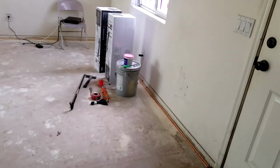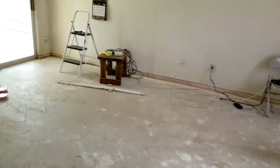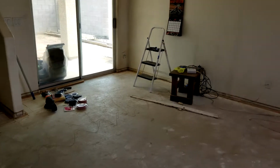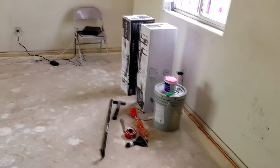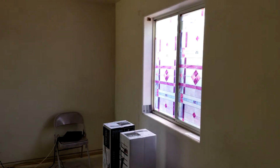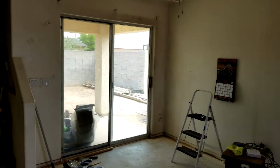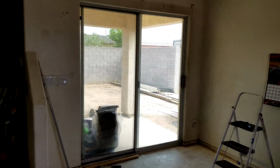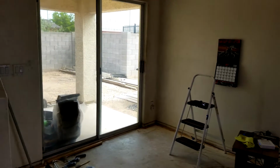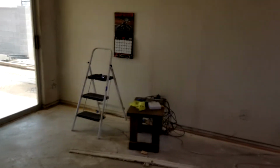Okay, what's up there, people? As you see, it looks a little bit different from the last video I did. A couple days have went by, and so far I have stripped out all the carpet, all the padding, stripped the curtains off the walls, and stripped down these sliding door blinds, which will all be getting replaced with new stuff.